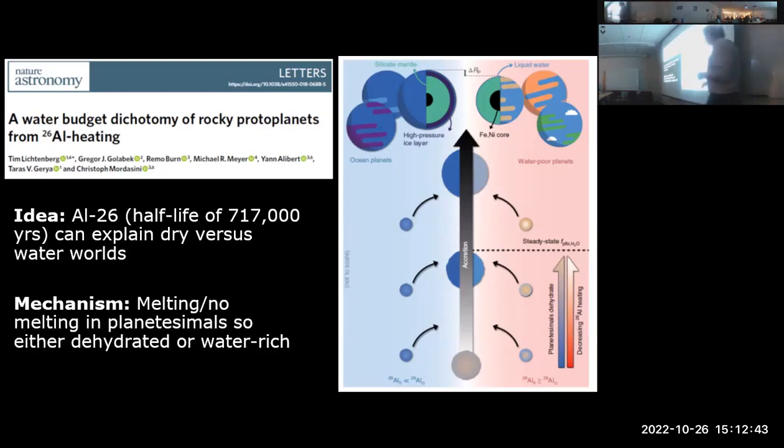So the idea of this paper, and I've taken their summary diagram here, is that if you come from an exoplanetary system or a planetary system that has a very high ratio of aluminium 26 from its production in supernovae, then the likelihood is it's going to heat all of your little objects that are forming around the star, and it's going to produce excessive melting.